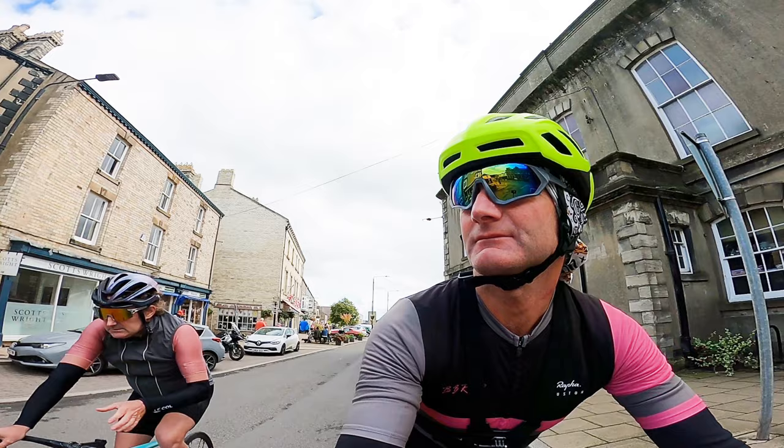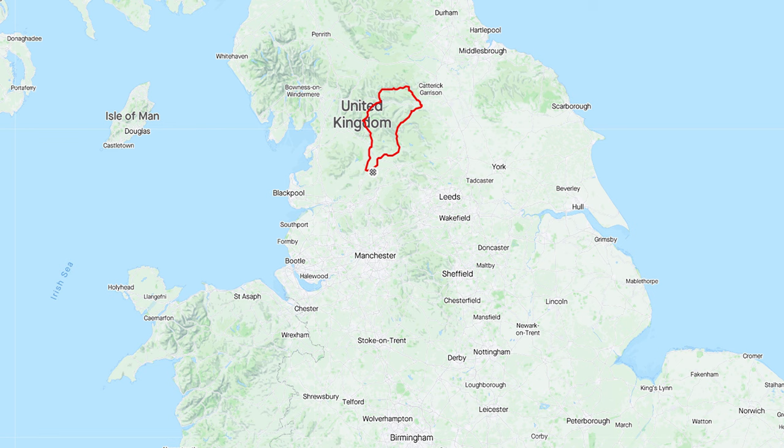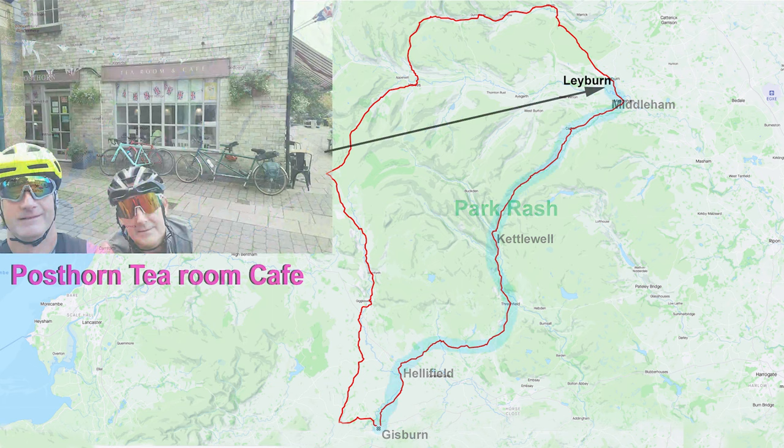God, I'm frozen. So this looks like a good opportunity to have a look at the route so far and what lies ahead. Looking at the map, you can see where we're based in the United Kingdom, and the Isle of Man would actually fit inside the area we're going to cover today. We started from the small town of Gisburn in Lancashire, making our way towards Hellifield, Kettlewell, the fantastic climb of Park Rash, then Middleham and Leyburn, where we are right now, having lunch at the Posthorn Tea Room Cafe. We've cycled 41 miles at this point.